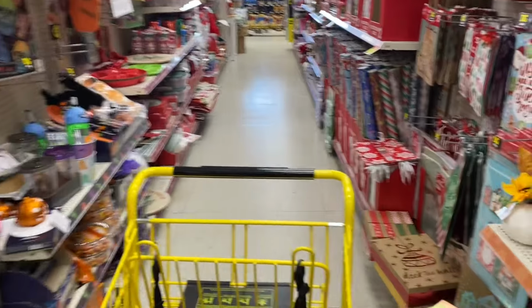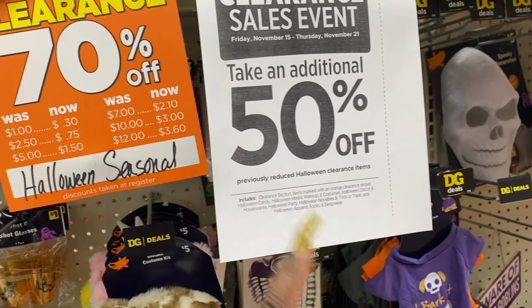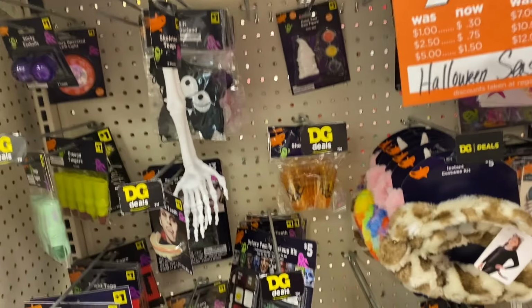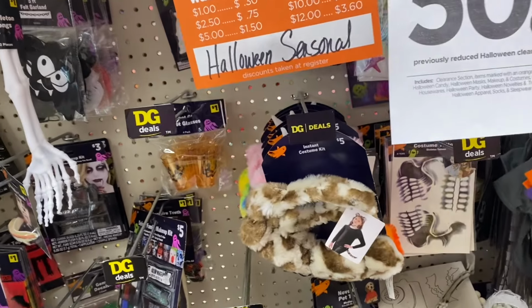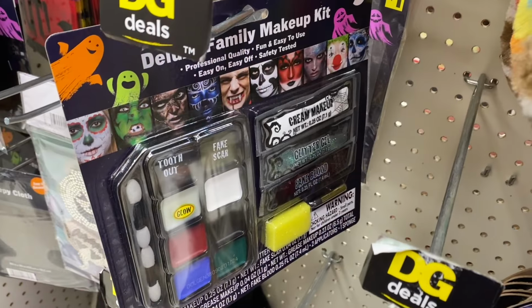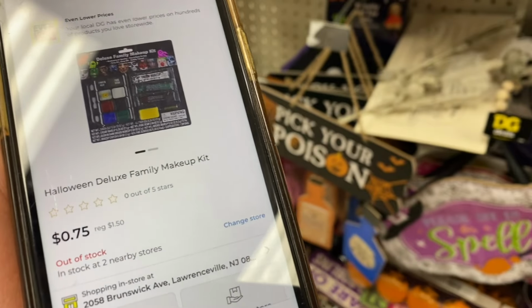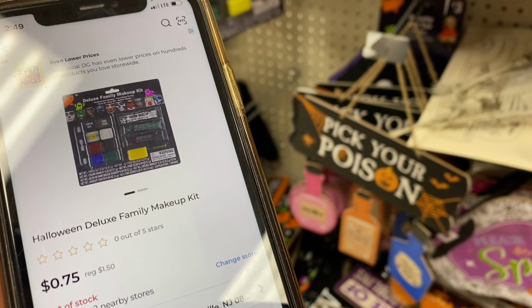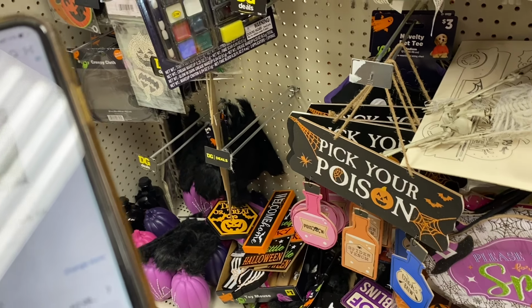And then they have the Halloween stuff, 70% off. It's a traditional 50. That don't add up at all. Are they giving us 100% off? What's going on? And the makeup, it's originally $5. It's coming up 75 cents, so I want to say it's under 90%, because 90% would be what, 50 cents? So probably about, I don't even know the percentage, but it's not 90. This item is buy one, get one free.